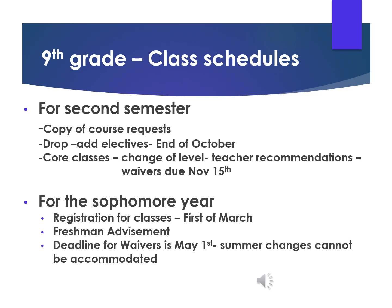Please know the waiver deadline is always May 1st, and we cannot accommodate summer changes because I have to hire teachers. We have to decide how many sections of everything we're going to have. So changes after that process has happened, after May 1st, become very difficult. So if you want to ensure your child gets to take the classes that you two have picked together, it is essential that those waivers are due by May 1st.